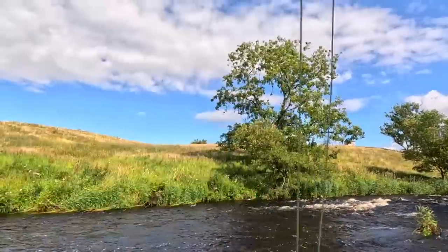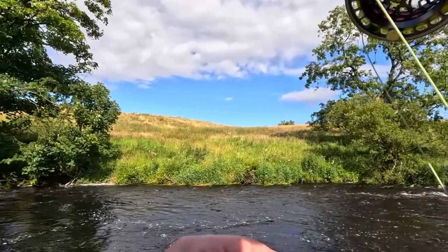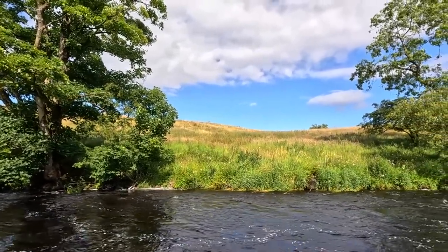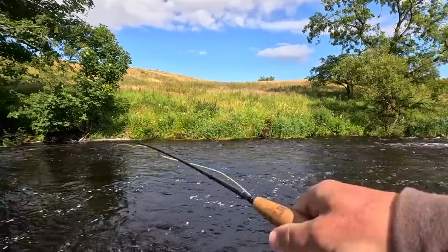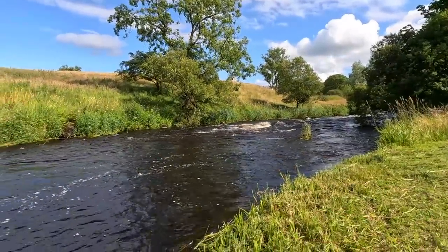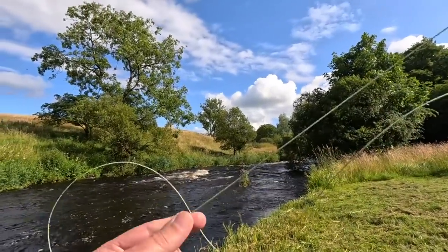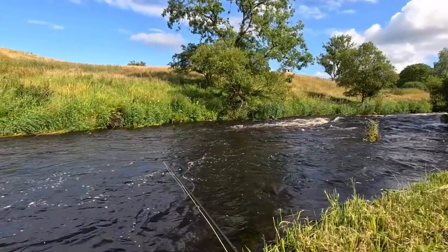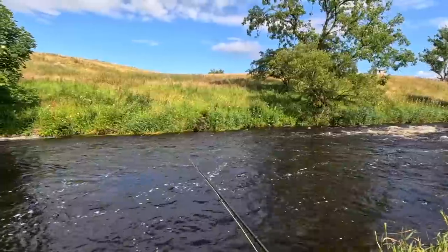There we go. Feels a nice fish, it does. It's a nice brownie. Right, wants to get under that stone there. This is a lovely trout. Oh, there's a way. That was a good fish. We're back in. That took the nymph, that fish, so.